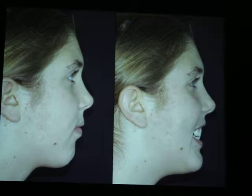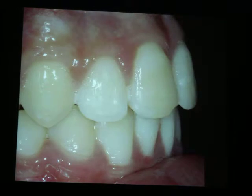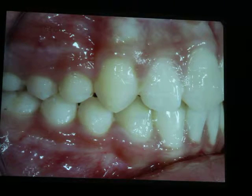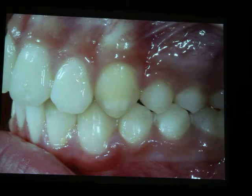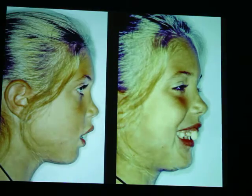Yeah, she's still very long in the face. Và đây là kết quả điều trị. I think she got a very important improvement compared to the initial situation. So we corrected both the transverse and the sagittal problem. This was the comparison of the smile before and after treatment.